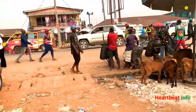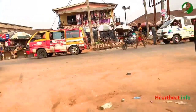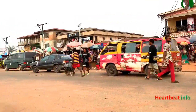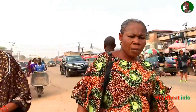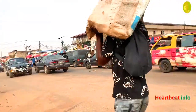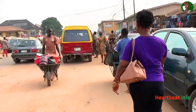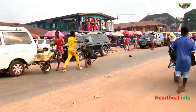So right now we are inside the Third East Circular Road, the Ekosa environment, and you get to see major changes inside the Ekosa market. Hopefully, very soon we will come back to this area, come check out the progress reports of what is happening inside the Ekosa environment. So right now we are inside the Third East Circular Road.